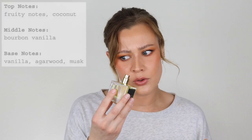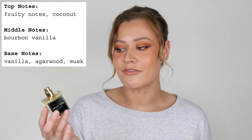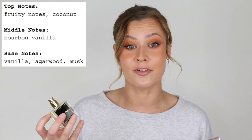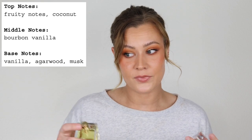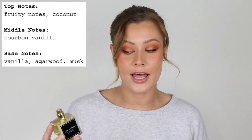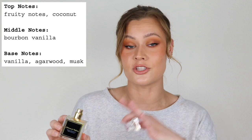I pick up the oud for sure, but it's not heavy. I pick up the musk as well. I'm definitely getting a prominent dried orange peel vibe from this. When you're comparing them, smelling them directly on your skin, the fruits, coconut, and vanilla are much softer in this composition compared to the original.